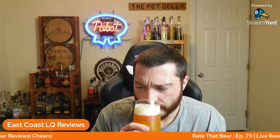Okay. Mango and some malty sweetness. It's not like jumping out of the glass. I'm actually pretty surprised. Yeah, mango, malty sweetness, touch of hop resin, and maybe some like mandarin orange. It's really hard. I'm not really getting much for the aroma. Surprisingly, you'd think that this one would be pretty potent as far as the nose.